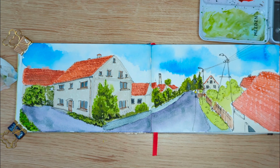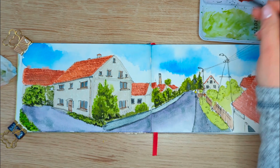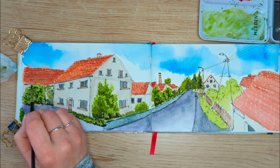But it's just very, very nice memories, and definitely painting this spread in my sketchbook brought all these memories back, and yeah, it just made me happy and maybe even quite nostalgic, really.